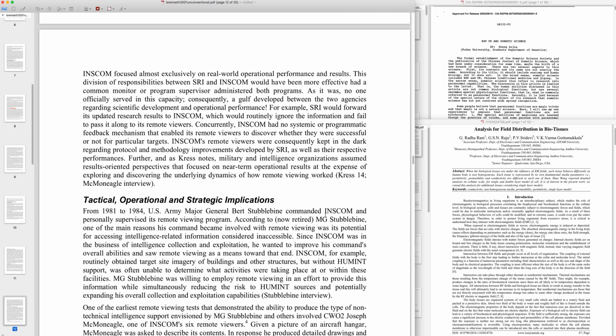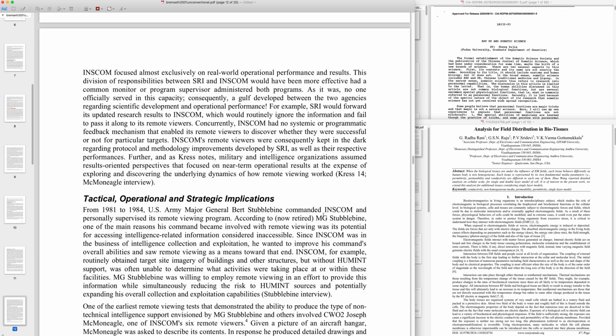INSCOM's remote viewers were consequently kept in the dark regarding protocol and methodology improvements developed by SRI, as well as their respective performances. Further, and as Kress notes, military and intelligence organizations assumed results-oriented perspectives that focused on near-term operational results at the expense of exploring and discovering the underlying dynamics of how remote viewing worked.